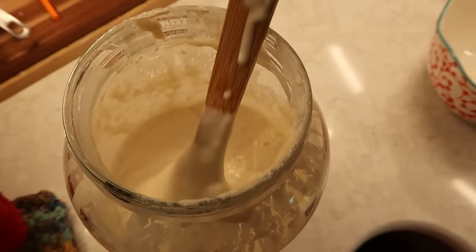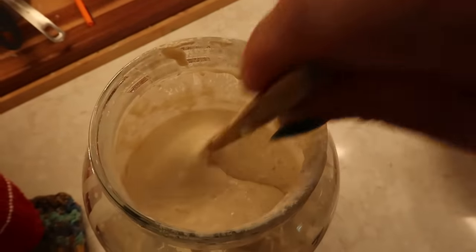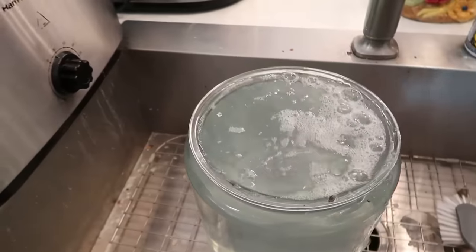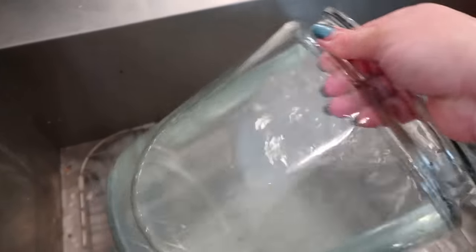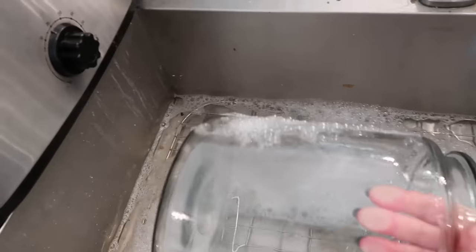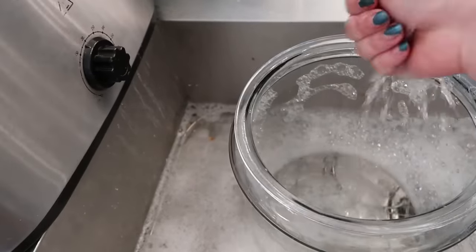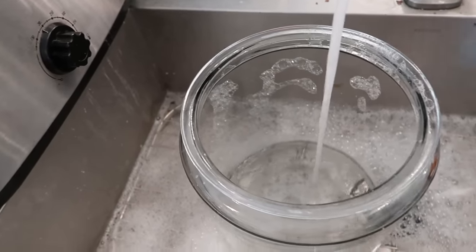So I think we have that going on for sure here. And I have this bigger jar that I'm just gonna go ahead and move it to, because I feel like I need a bigger container, and my sourdough ladies that I'm learning from online have much bigger containers for a lot of big sourdough projects.